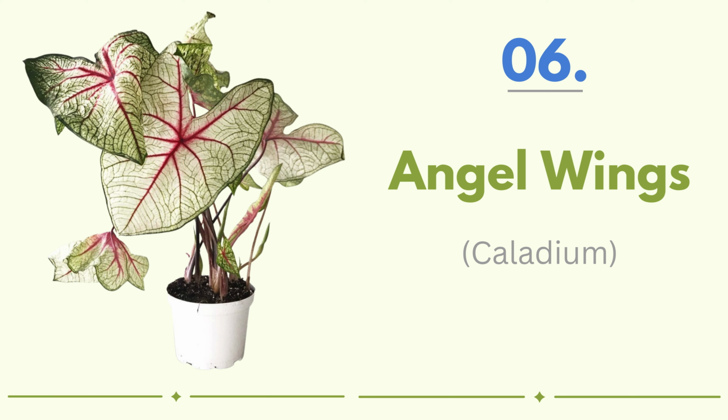They're big, bold, and dotted with silver, giving it a really unique, almost magical look. Angel Wings loves bright, indirect light, and will do great near a sunny window. Give it that, and it'll reward you with some seriously impressive growth. One of my favorite things about this plant is those deep red undersides of the leaves. Adds a whole other layer of color and texture that really makes it pop.